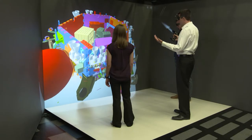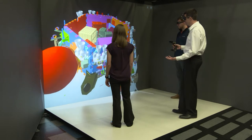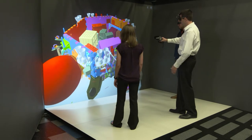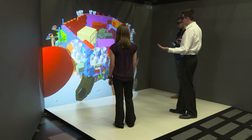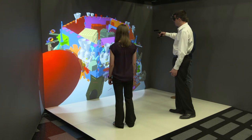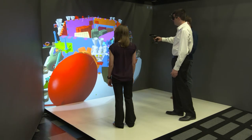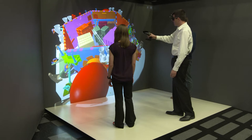So we're in our 3D immersive cave system, and we're looking at the InSight model. InSight is a Mars lander that has a mission to drill into the Martian surface, and we'll be launching this in 2018. What the cave allows us to do is see this model in a full scale, immersive way. Erica and Christian here are with me, and we're reviewing the layout of the design of the spacecraft.